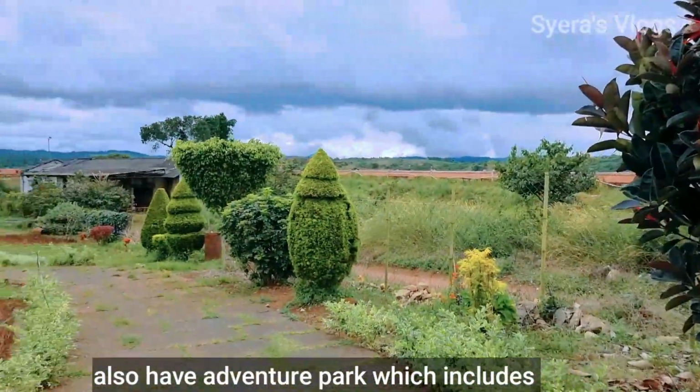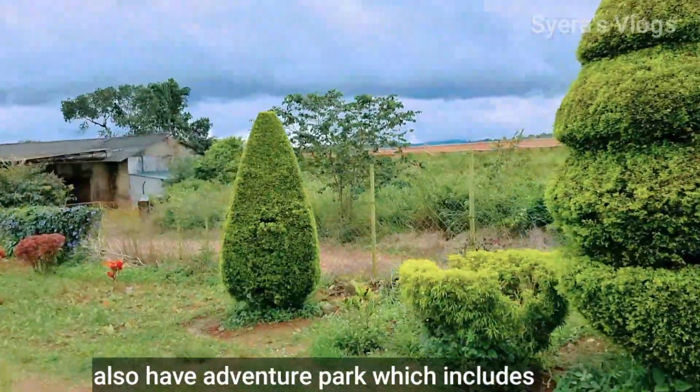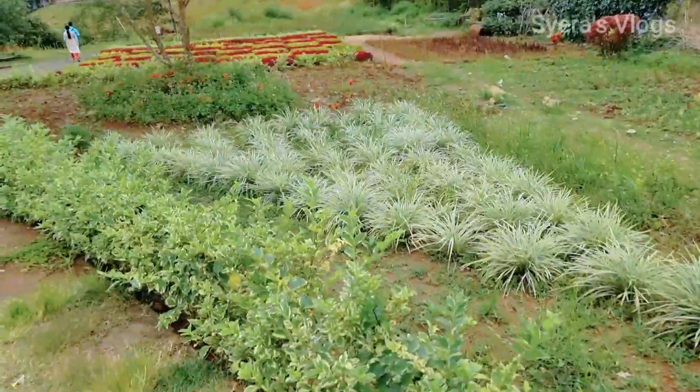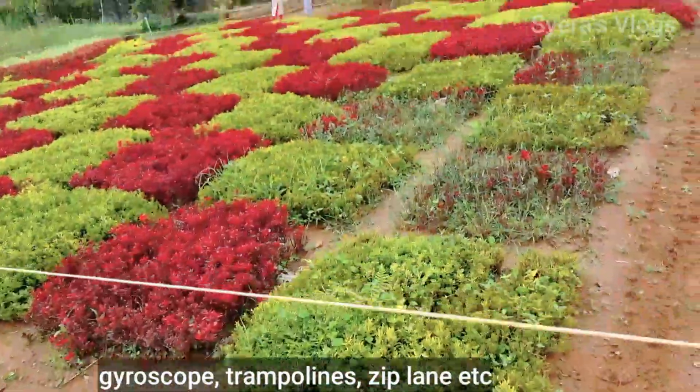We also have an adventure park, which includes a gyroscope, trampoline and zipline.